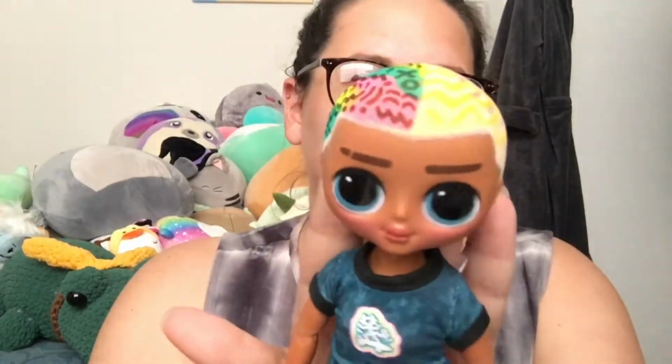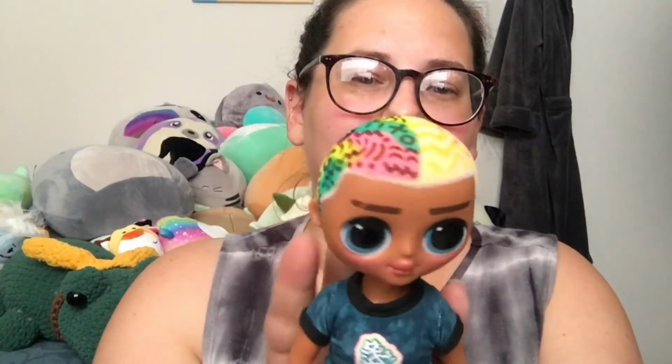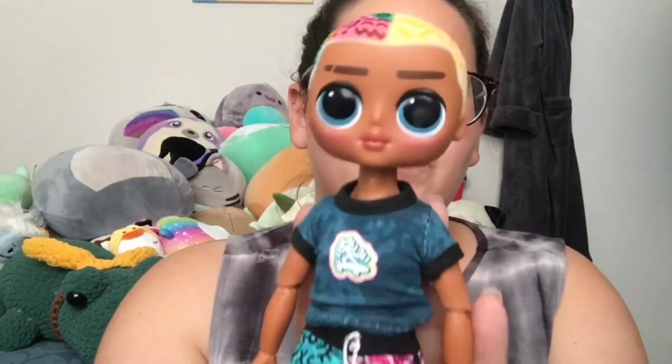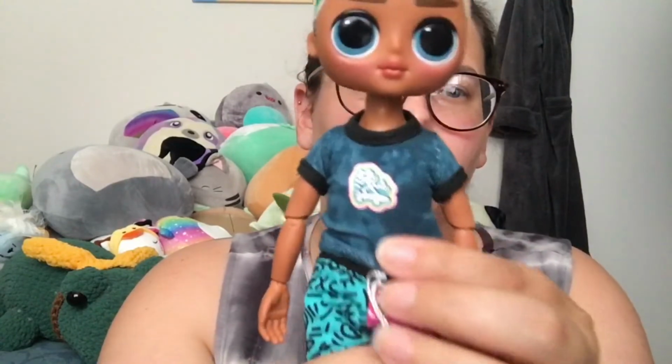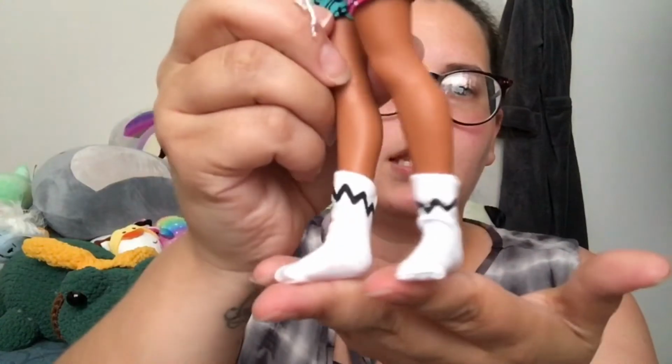I really like his little flocked hair. It's fuzzy. It's very cute. I like that it's two-toned. He's very cute. He's got this little t-shirt on. He's got these two-toned shorts. And he's got cute little socks. He does have holes in his ears, but I didn't see any earrings. So, I don't know. I'm going to get him dressed and then we'll take our final look.